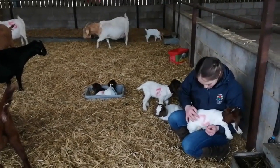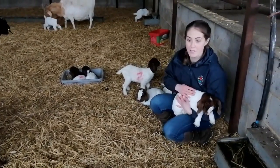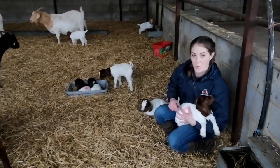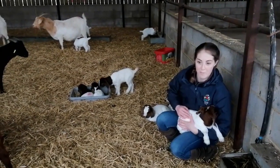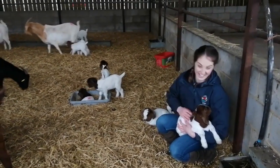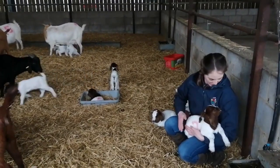You might see that they've got numbers on them, so this is number 2. We spray the numbers on them because there are so many goat kids that all look the same. To help us know which goat kid belongs to which mum, we give them a little number on them and we spray the mum with the same number, 2. This goat kid's having a little nibble of my coat. It really is true that goats will eat anything and they start at a young age.